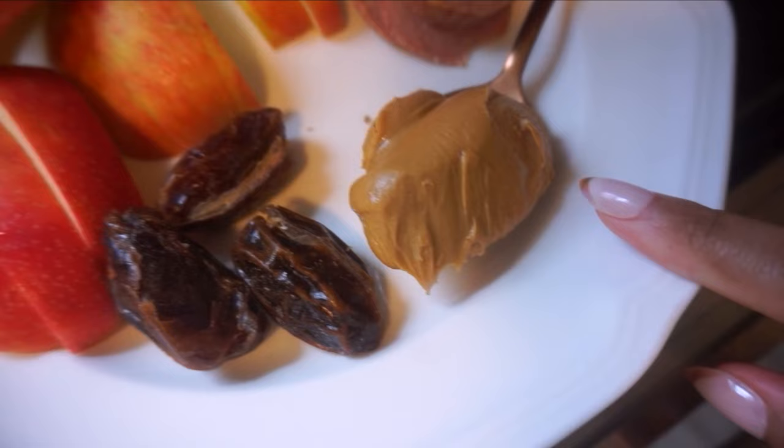Tree nuts, get your mind out the gutter. So she's sticking with Skippy, okay? Got a little bit of sugar in it, but that's fine. I just put the spoonful of peanut butter on my plate and then this is what I've been eating for lunch. She may look like she's a child.